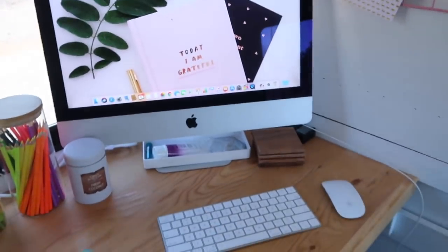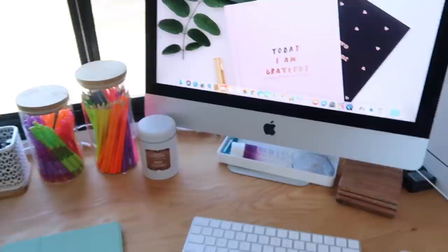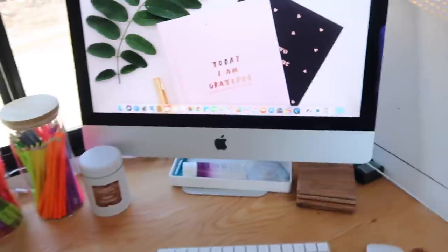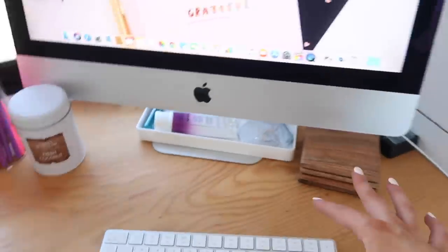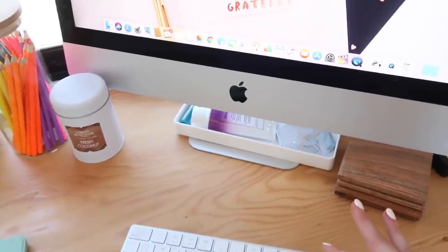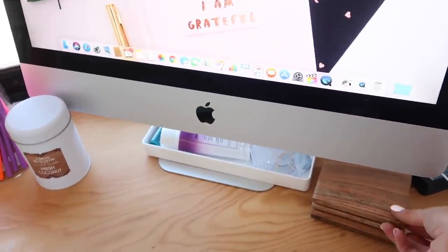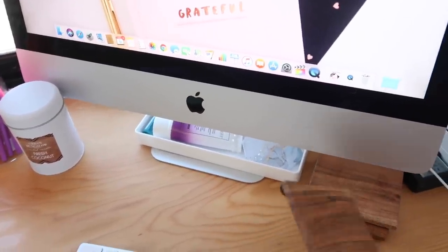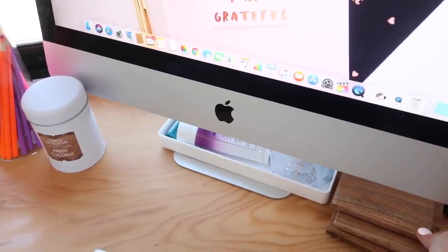Then down here obviously is my computer, and I am a drink queen. I constantly have drinks with me. They're just sitting out on the counter right now. Because this thing does not have very many top coats on it, I need to put some more on it. I just haven't. I do use these little coasters that my mom gave me, and they're just super handy, so I keep them right under here.